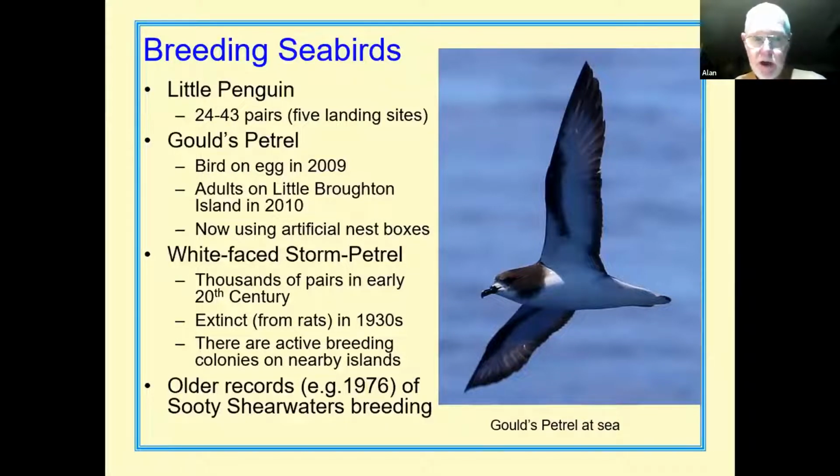White-faced storm petrels are not, but in the early 20th century, when a guy called Bassett Hull visited the island, he reported that they were there in thousands of pairs. The last records are from the 1930s.